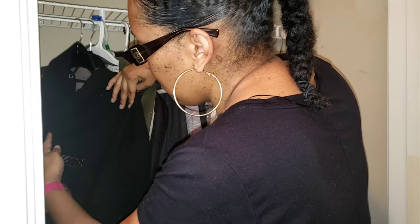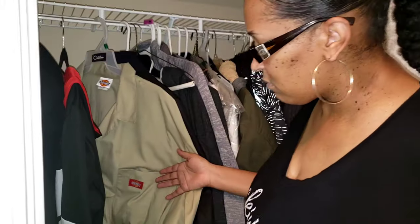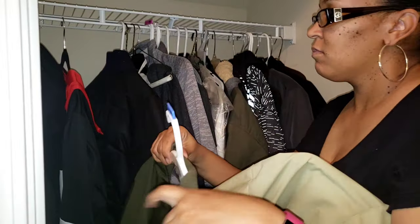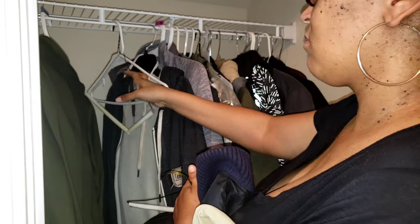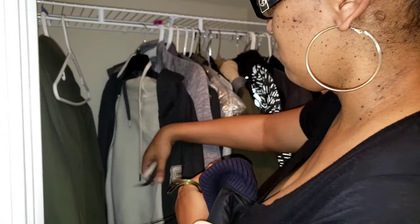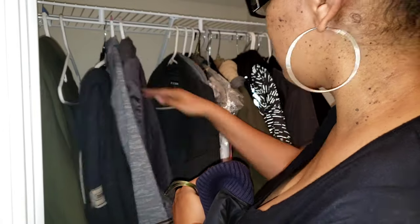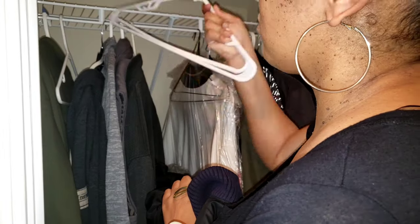I brought everything out from the bottom of the coat closet that I knew that I wanted to go through. I started with the coats and I just went through them. Some of them are my husband's work jackets, some old jackets I didn't even know that he had, that I had, and I just went through them and took some of them upstairs and just reorganized those jackets.